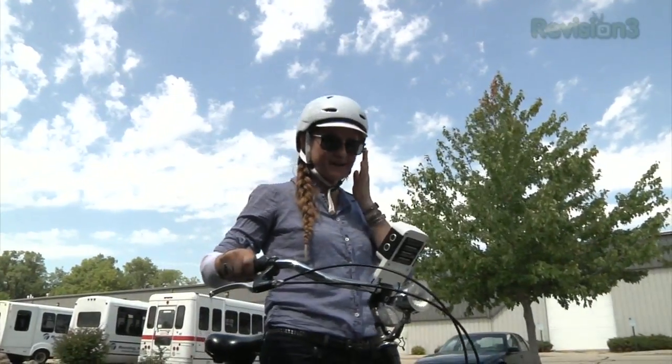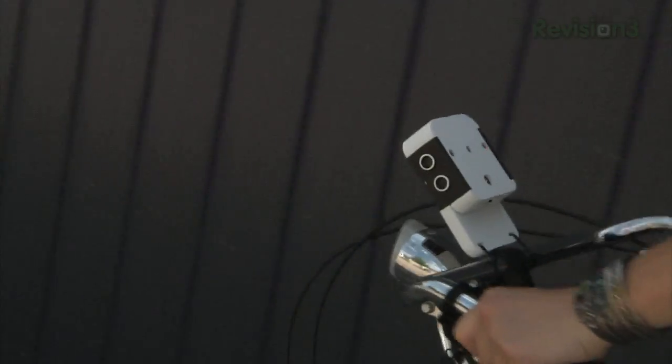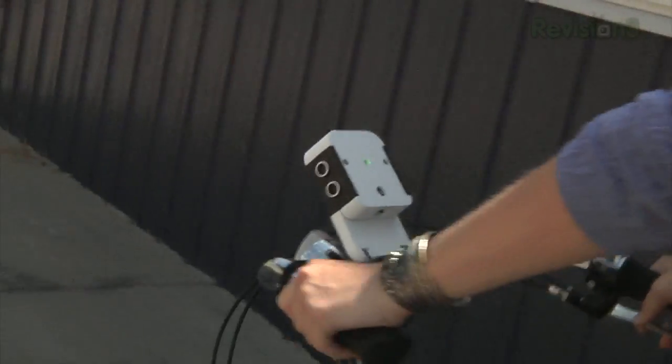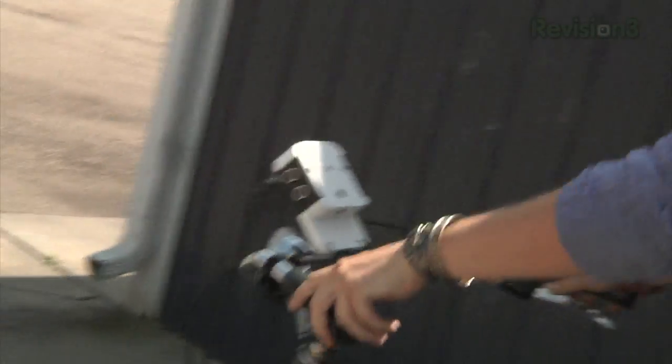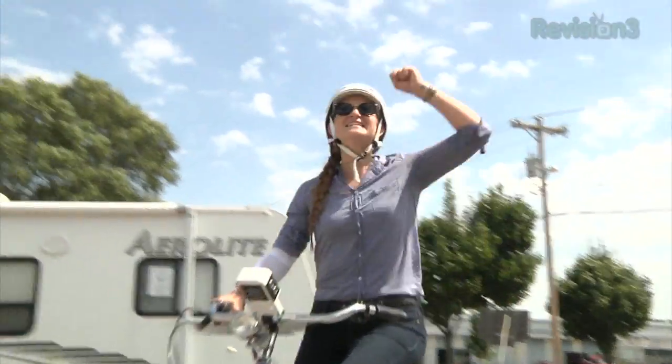Ben done fixed up the bike. Let's give this thing a test. Whoa, between two objects, not safe. Ah, not good. Oh, there we go. Far enough away. Look, at that speed, we'll be able to pull out in time. I did it!